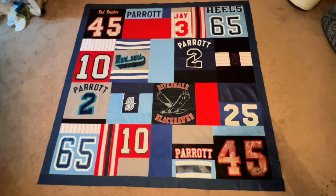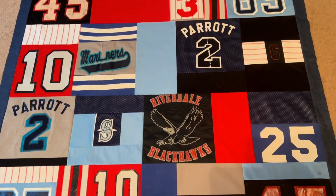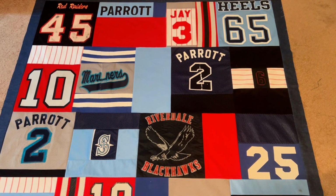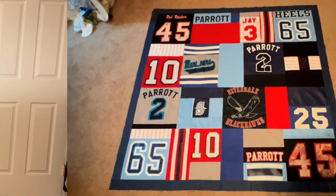But take a look at this. I just think it's so cute, the way everything has come together. And I love the way I was able to use up some of the fabrics to create the sashing. I didn't think I'd be able to do that. But a really worthwhile project. Can't wait to get it finished.